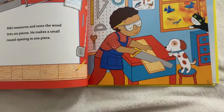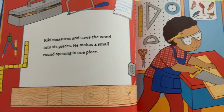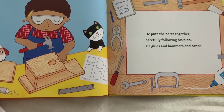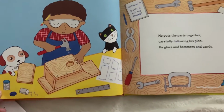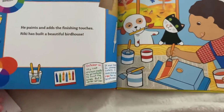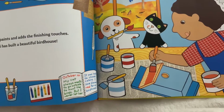Riki measures and saws the wood into 6 pieces. He makes a small round opening in one piece. He puts the parts together, carefully following his plan. He glues and hammers and sands. He paints and adds the finishing touches. Riki has built a beautiful birdhouse.